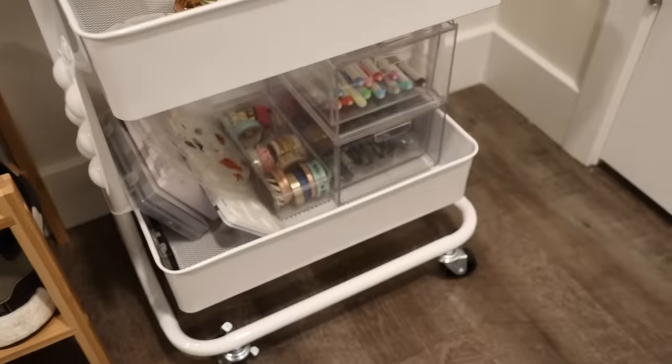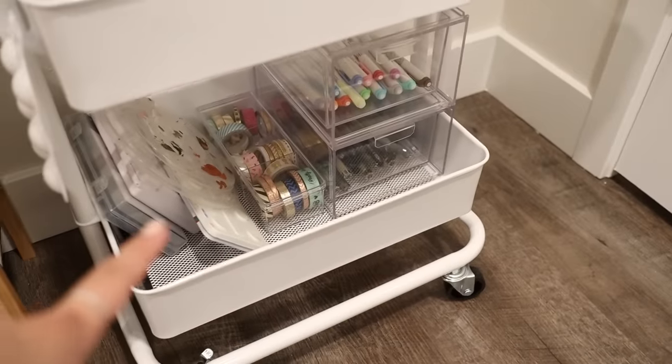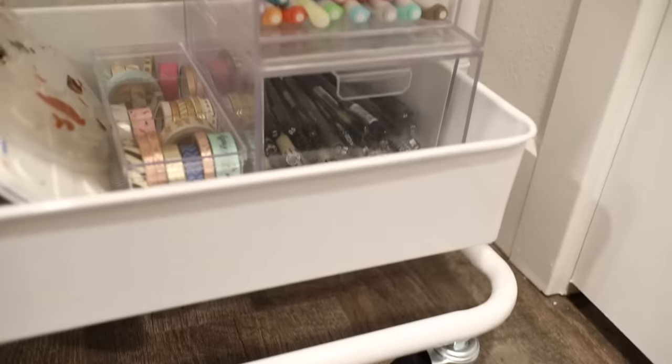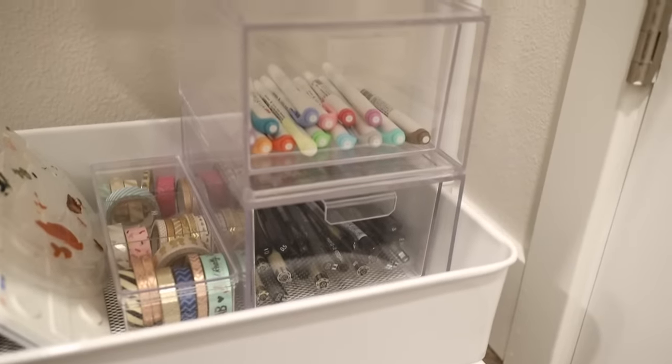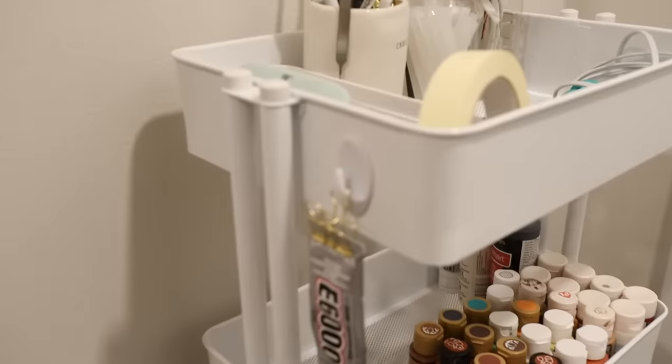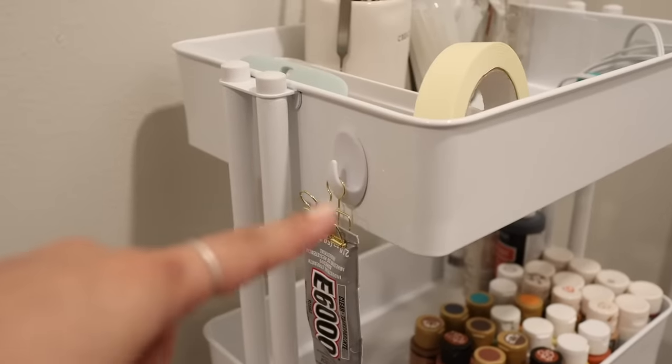And then at the bottom, I have the storage for some of my bullet journal stuff and then some watercolors and things like that. I've shared these acrylic drawers before, but they're honestly my favorites for pen storage or bathroom storage or anything else. And then on the side, I actually put some of these little hooks from Dollar Tree.